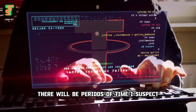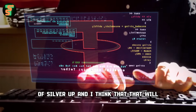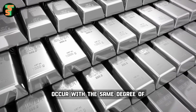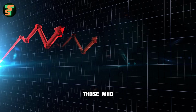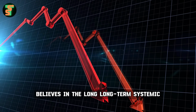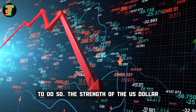There will be periods of time, I suspect, in the next 10 or 15 years, when it will be much easier to manipulate the price of silver up. And I think that will occur with the same degree of frequency that you're seeing now on the short side of the market. I am not one of those who believes in the long-term systemic manipulation of the silver price, simply because nobody has had the need to do so.